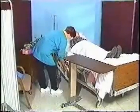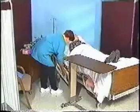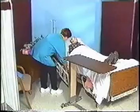Now lower the bed to a safe and appropriate level for the resident to be able to get up from. You would reverse this process for undressing the resident.